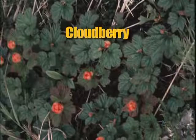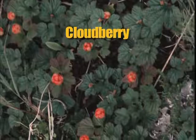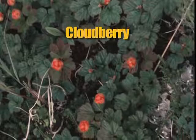They grow in bogs, wet woodlands, and moist tundra. The plant is very short, usually no more than 5 inches tall. The leaves are rounded with 3 to 5 lobes and have toothed edges. It grows in all parts of Alaska.